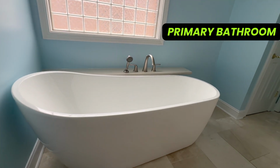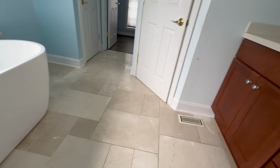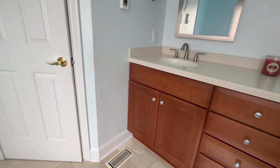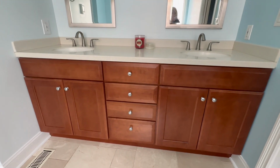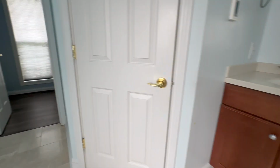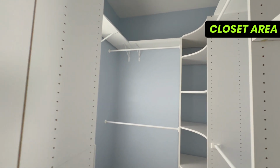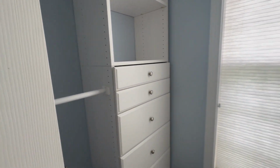I love the crown molding. It's beautiful. This has the soaker tub, the really nice tile floors. Let's see. Now you've got this double vanity, the tall vanity. This is the closet. Really large closet with drawers and storage.